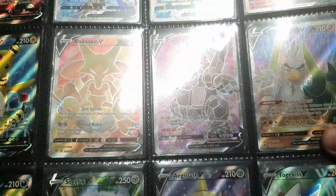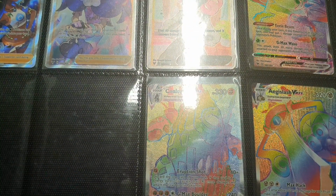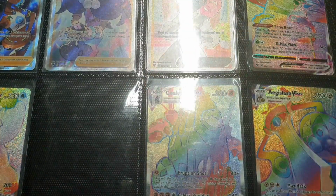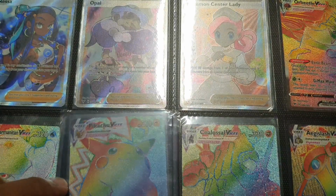Alrighty, we got the folder here. Let me go straight to that page. Let me show you my favorite page. Look at them, look at them, full arty boys. And here we go. You see that Colossal there? He is number 189, and therefore Darmanitan is 187. So 188, 189, the first Rainbow Boy. Let me get him out of this top loader here. Yes, nice. Big up my boy Kriston, looking me up with these boys here. That Darmanitan looking good, you know. But if that is 187, Pikachu is 188. I'll just rest him there.